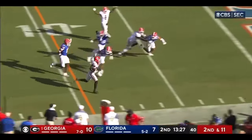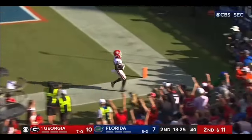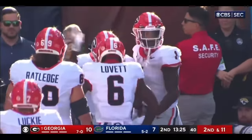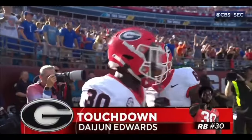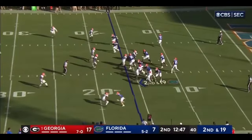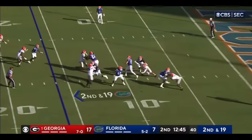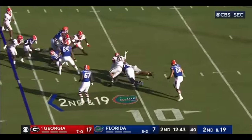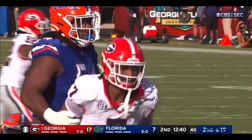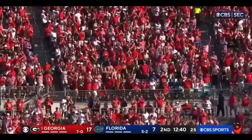Edwards to the edge. Edwards to the end zone. Touchdown, Georgia. 20 yards for Dejon Edwards. But they still don't give up a lot of points. And Mertz is in a little bit of trouble again. The ball is out again, and Georgia's got it. Marvin Jones, the linebacker.